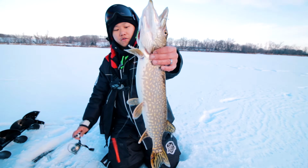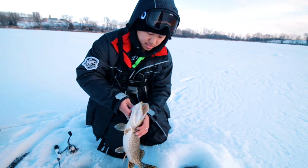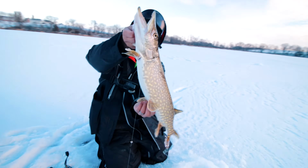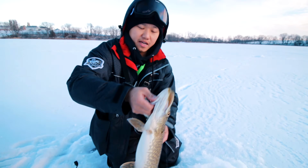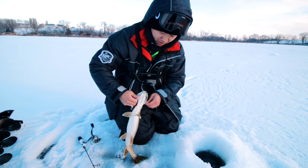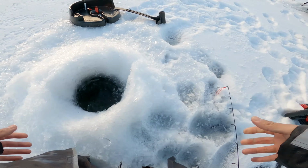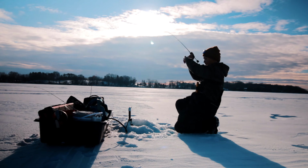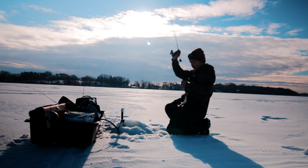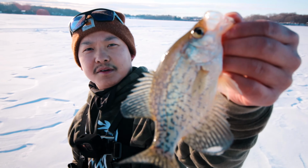Woo! First pike on the ice. That's pretty dope, guys. Look at his little teeth. Little guy. Dude, he almost took the rod in the water. That was crazy. See, Mr. Pike. Fish on. You gotta go find the bigger ones. Yeah, you know they're in here.